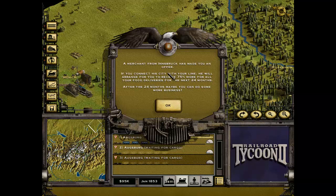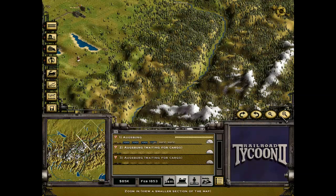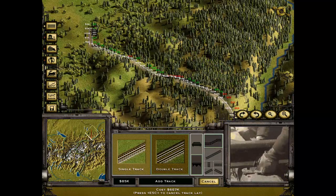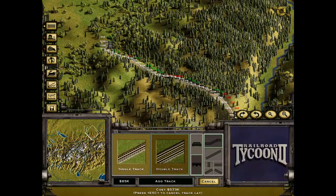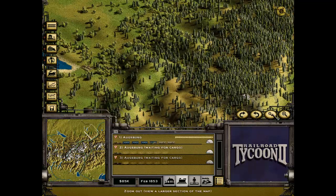So if you connect to Innsbruck, I don't know where that is, let's have a look. Oh, okay, so here. I'm just trying to work out, now that's some steep inclines right there, but if we go over those steep inclines we can kind of avoid the rest. So I'm thinking that ridiculous slope there might be okay.